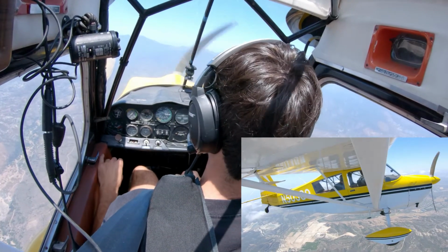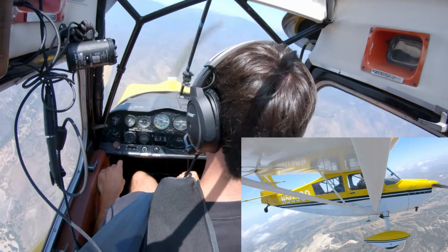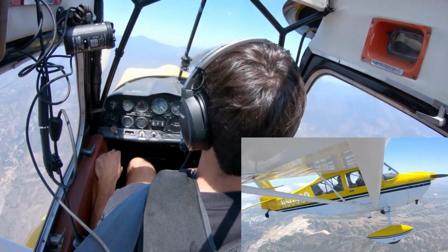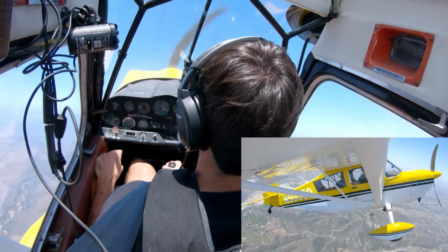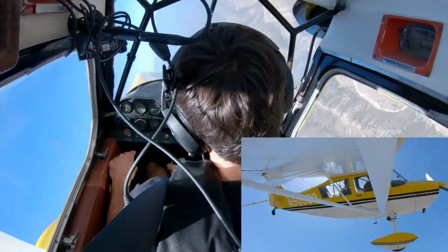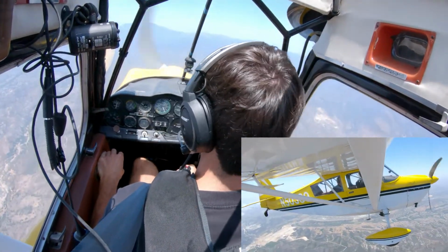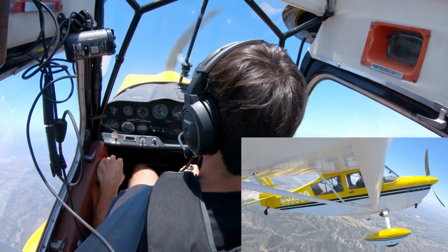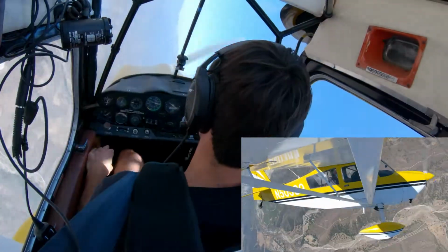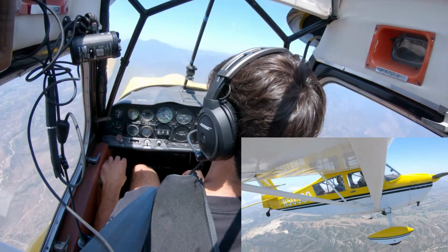Alright, so we'll go to the left. Alright, so 100, dive it down. Here comes 120. Pause, pull up to about 30, and roll left. And back out. Get that nose higher. Higher right there. Now roll. Rudder. Alright, turn around.